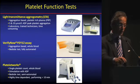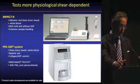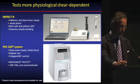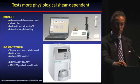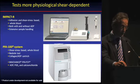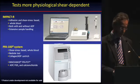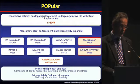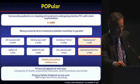We also included two tests which are probably more physiological because they include shear, and that's the Impact R and the PFA 100. Also including the new Innovance PFA test, which is fully dedicated to measure the response to Clopidogrel. And I'll show you the results of the popular study in over 1,000 patients.